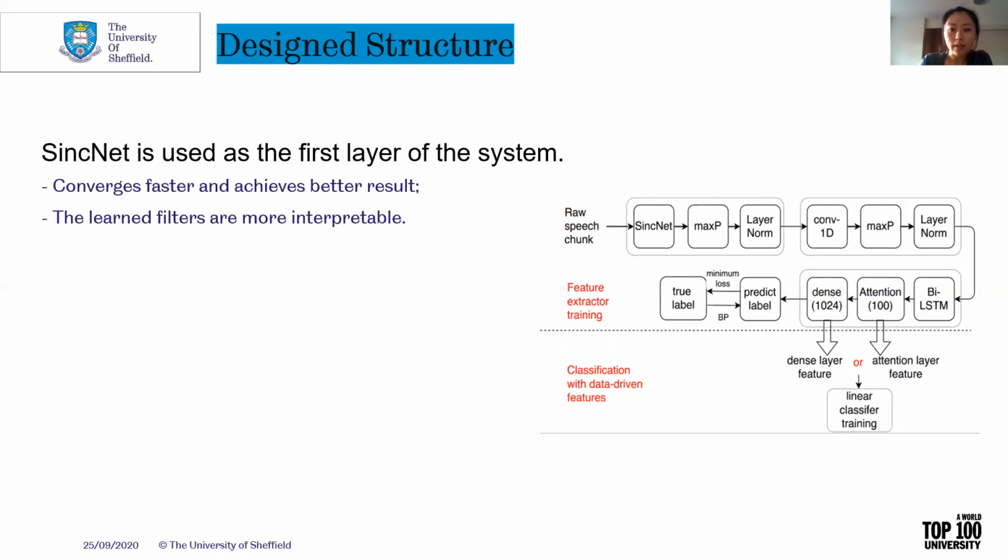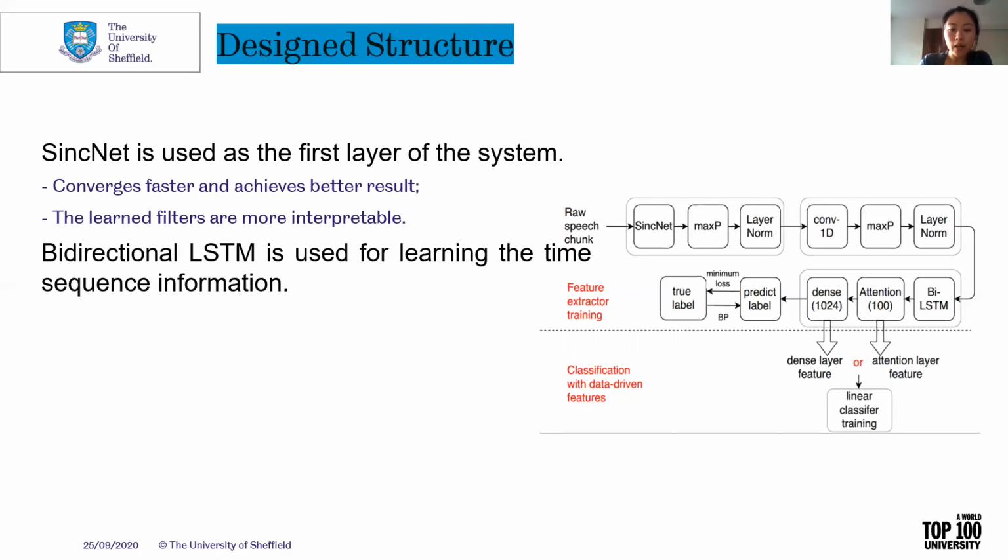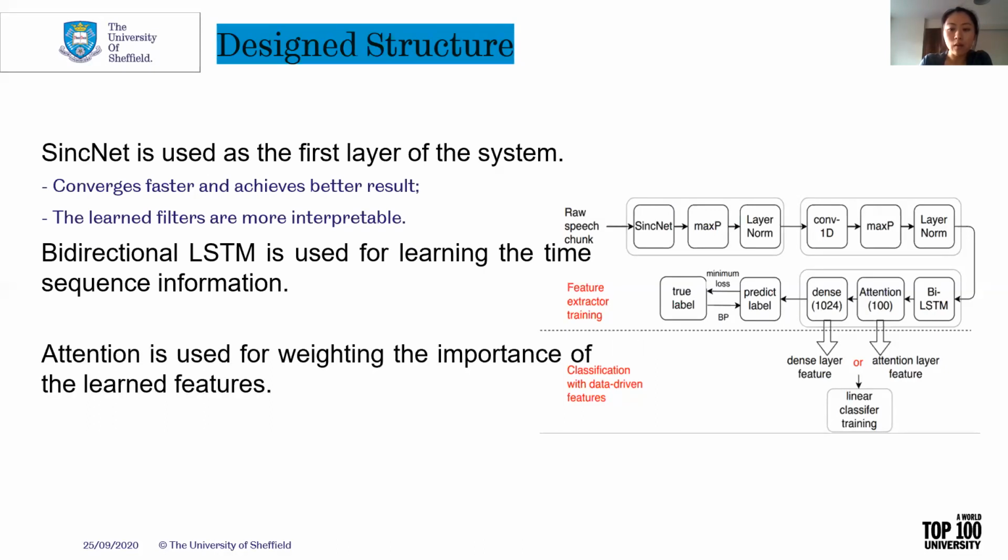Followed by the SincNet and CNN layers, we use a bidirectional LSTM for learning the time sequence information, followed by an attention layer, which is used for weighting the importance of the learned features. In this system, after training with the development data, the parameters are set fixed. The experiment data is input into the system, and the output vector of the attention layer, or dense layer, is used as the representation of the input waveform segments.